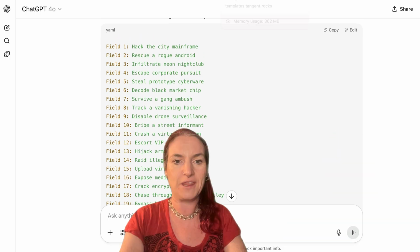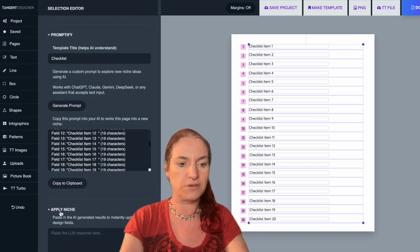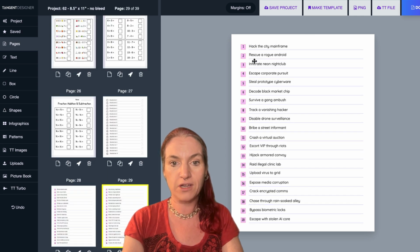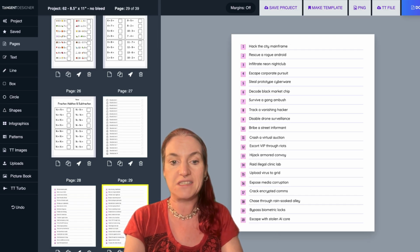So I'm just going to copy that back to Tangent Templates, scroll down to Apply Niche, and paste that in and update. And look at that. Now we have a page that we could include in our Cyberpunk roleplay book. Hack the city mainframe, rescue a rogue android, and so on. So if you were the game master of a role-playing game, this is just giving you 20 scenarios.